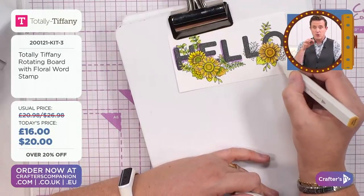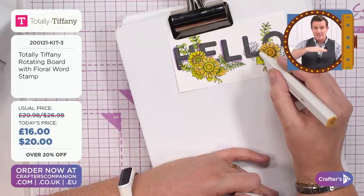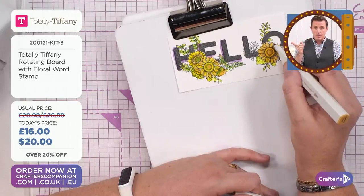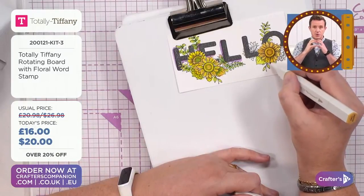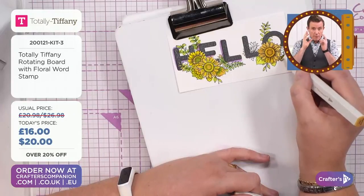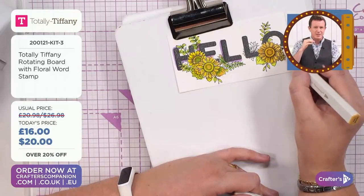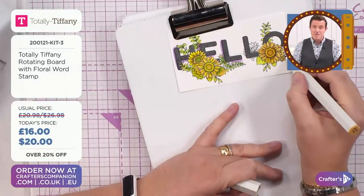Love the fact that bulldog clip, you can take it off and pop it on if you want to use it portrait, if you want to use it landscape. And I'm glad that you saw that as well, because a lot of people earlier on were asking, is it two bits that you have to fit together? No, it is literally one solid rotating board with those ball bearings in. And the actual board itself is nice and sturdy. It's not a flimsy bit of kit. Really sturdy. Solid, yeah.